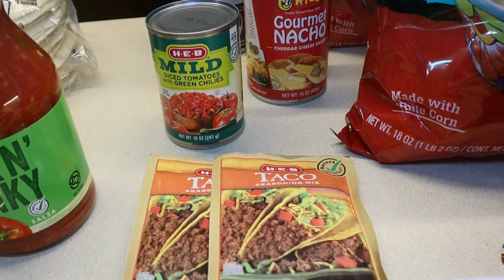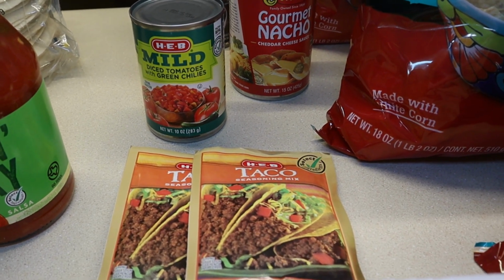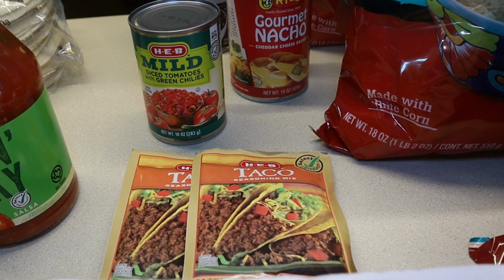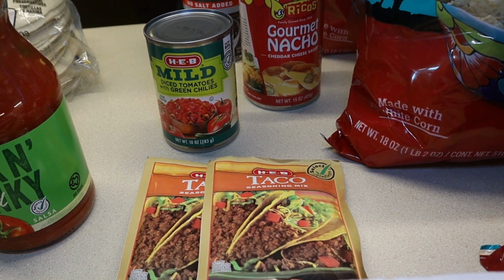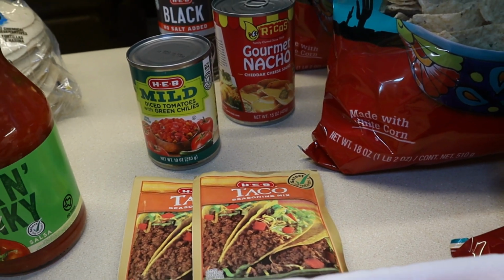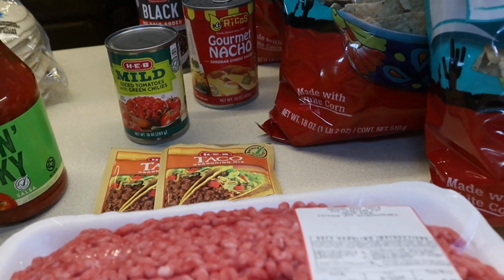Now I bought 2 packages of the taco seasoning because we do make our own, but sometimes I'll find that I've run out, and at the last minute I'm like, oh my gosh, I don't have any. I like to keep those up in the cupboard just in case I have a moment like that. So that is what those are for.